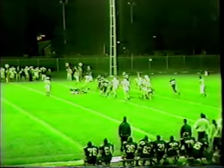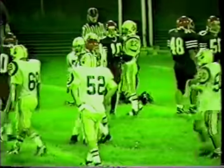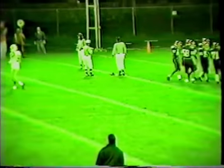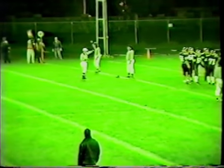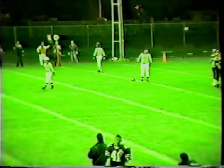Ball's on the ground. Now it's a pitch out to number 46, and they're upended. Esko's playing most of their B squad. Reserve quarterback is in there, number 18. Upended by Aaron Nelson, 10th grade.